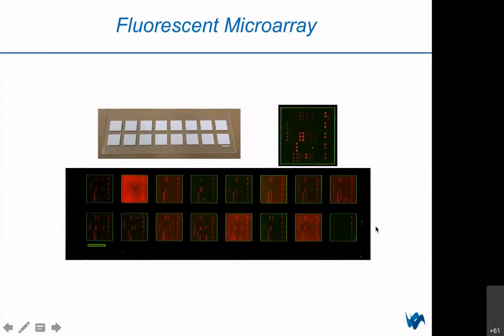Moreover, if you're interested in doing fluorescent microarrays with the 10 micrometer resolution, it looks absolutely stunning. You can see the individual dots, you can see them in great detail.